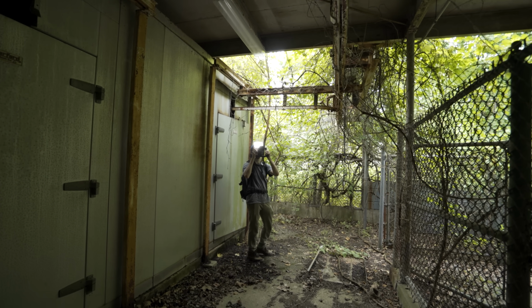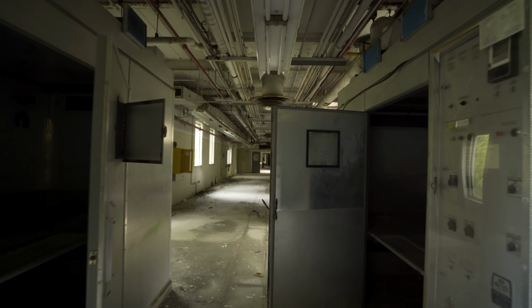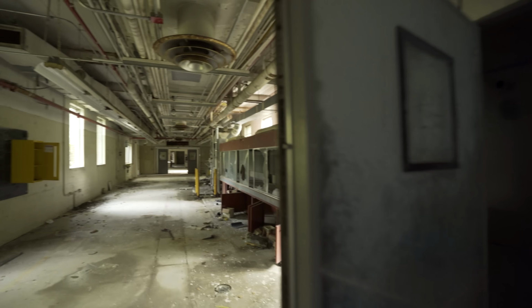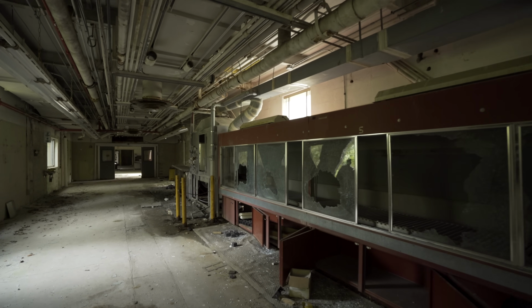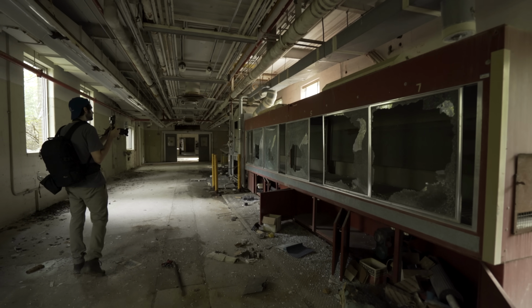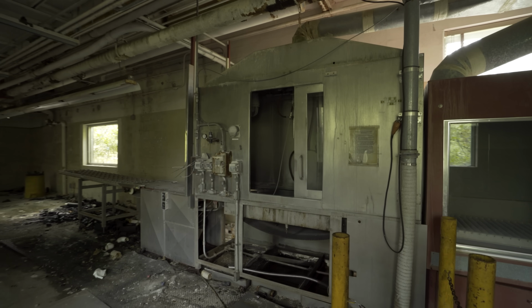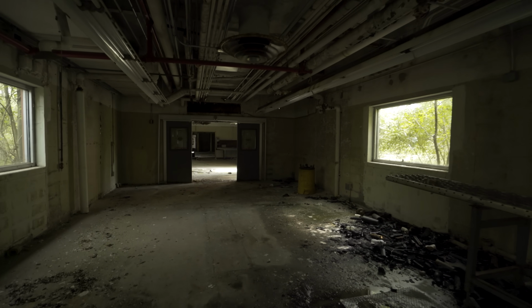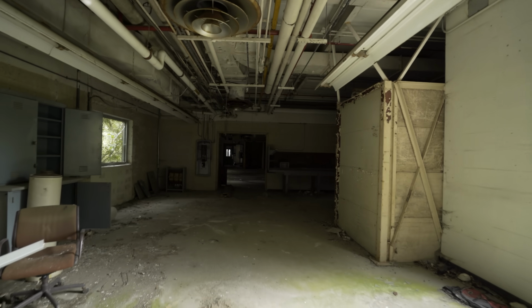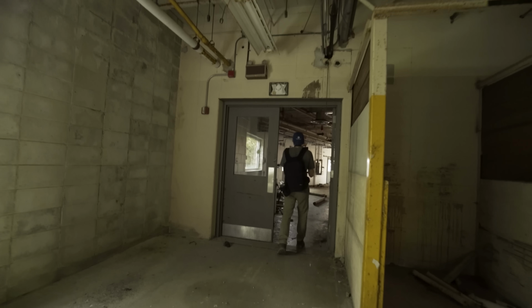There's so many flies out here. This is a cool hallway. Is this some sort of washing machine, maybe? Sprayer waste handling system. Oh, there's greenhouses back here. Surprised to hear any kind of power flowing through this place.